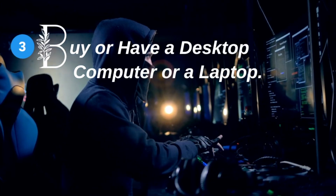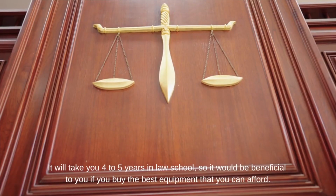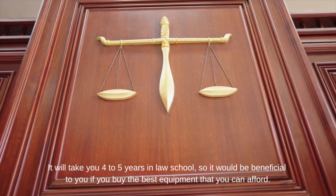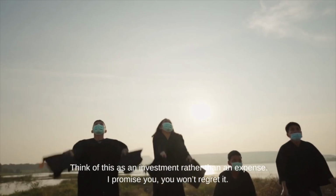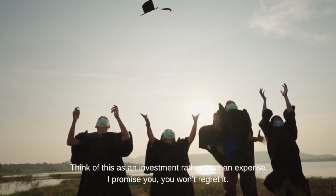3. Buy or have a desktop computer or a laptop. Since classes are online, this is a required learning tool. This is where the action will happen. It will take you 4 to 5 years in law school, so it would be beneficial to you if you buy the best equipment that you can afford. Think of this as an investment rather than an expense. I promise you, you won't regret it.